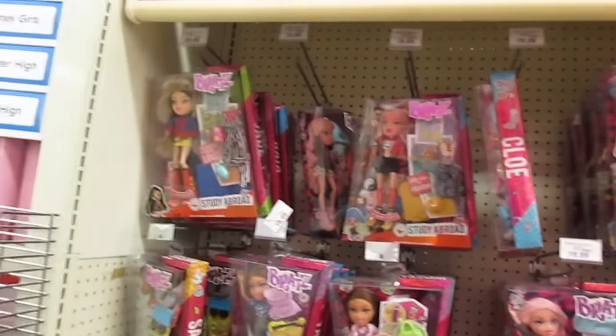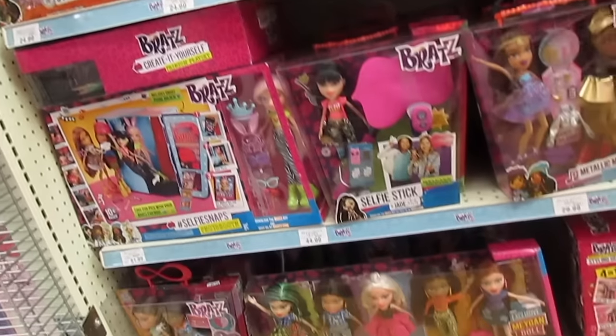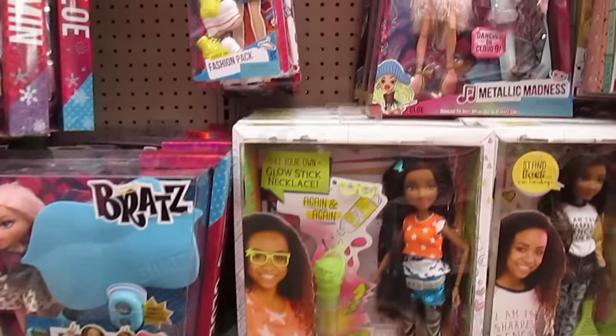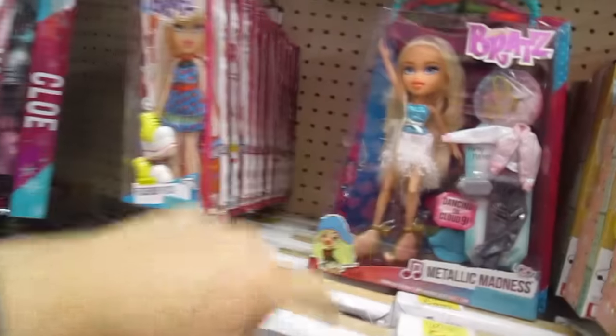All right, Bratz. There hasn't been much to change with the Bratz. That 5-pack's really cool though. And I love this remote control car. We have Project MC Squared. Oh, they do have the other Metallic Madness ones here. It's awesome.